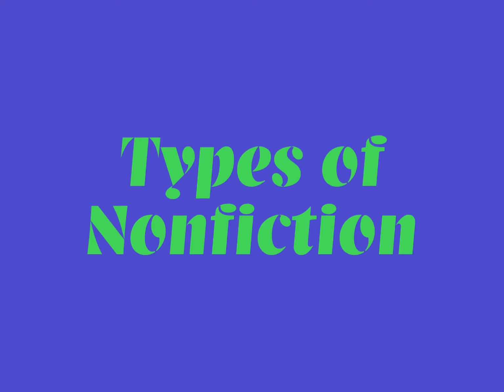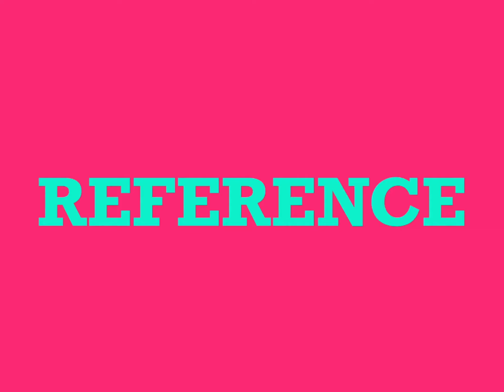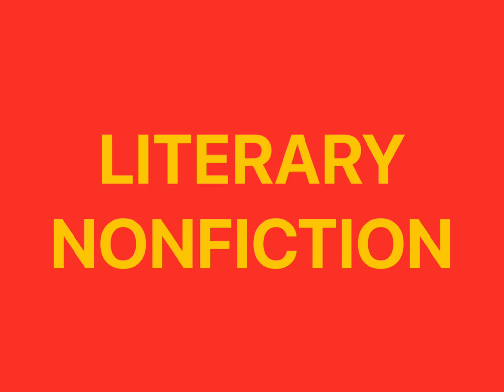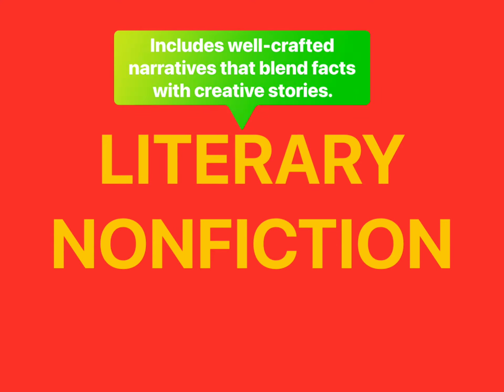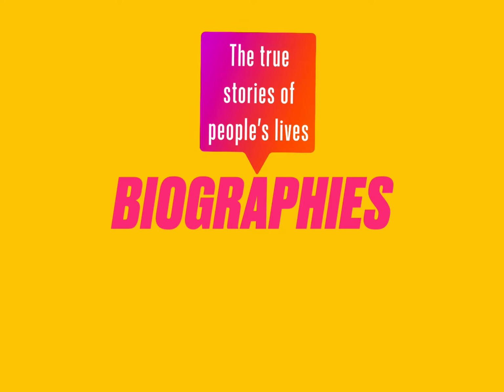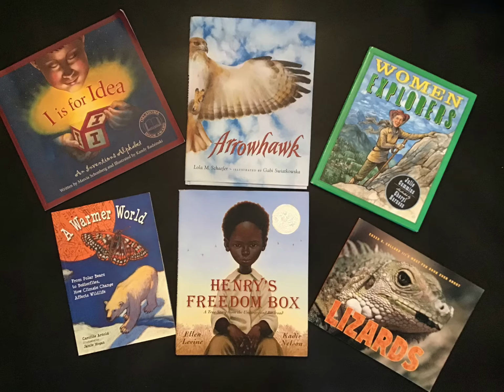Today, we're going to study 3 different types of nonfiction: reference nonfiction, literary nonfiction, and finally, biographies. Reference nonfiction provides us with factual information about a topic. Literary nonfiction includes well-crafted narratives that blend facts with creative stories. And finally, biographies are the true stories of people's lives. We will read and explore all 3 types of nonfiction during our study.